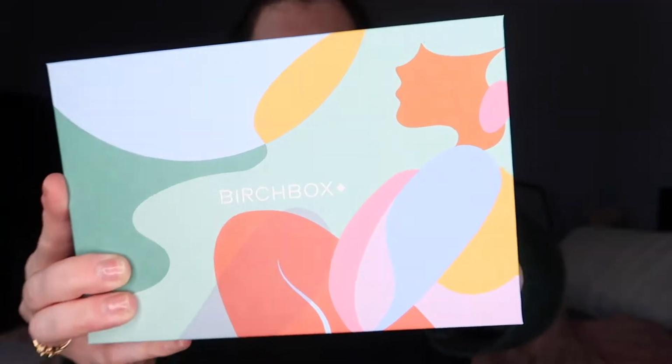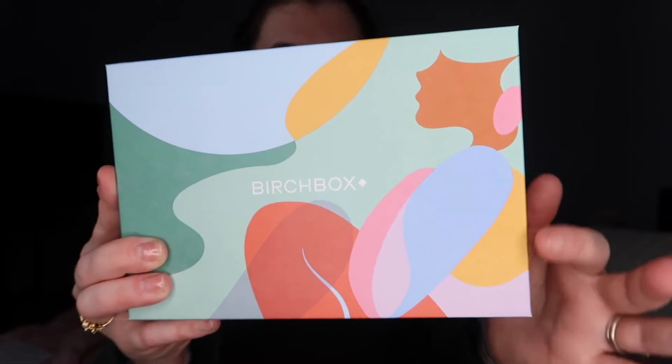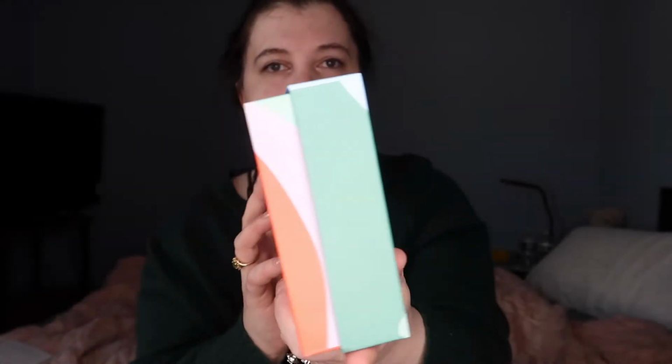So this is the box. As my voice cracks, I love the design, really pretty. I love the colors again, and it goes all the way around as usual. I try and upcycle these as much as possible. Grab the first item here.